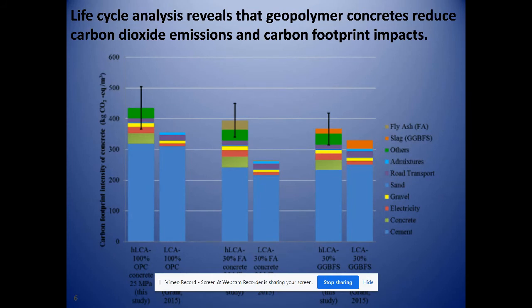Using alternatives to Portland cement can have significant effects on the amount of carbon dioxide emitted into the atmosphere. The graph on the screen shows the carbon footprint intensity of two different types of concrete mixtures in two different studies. One mixture consists of 100% original Portland cement. One is 30% fly ash and 70% Portland cement, and the last contains 30% blast furnace slag and 70% Portland cement. This life cycle assessment reveals that the ordinary Portland cement mixture tested has higher greenhouse gas emissions than all of the other concrete types tested.